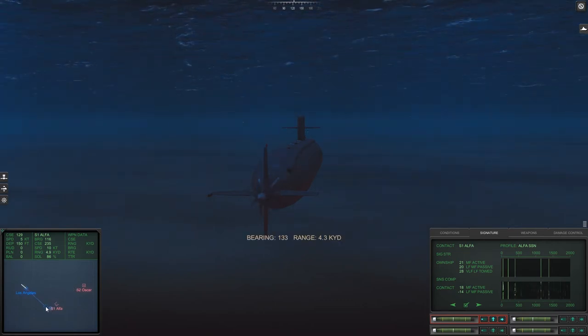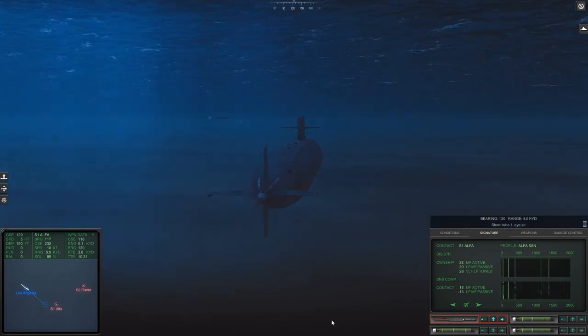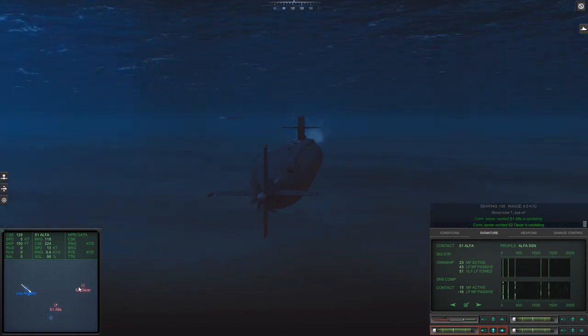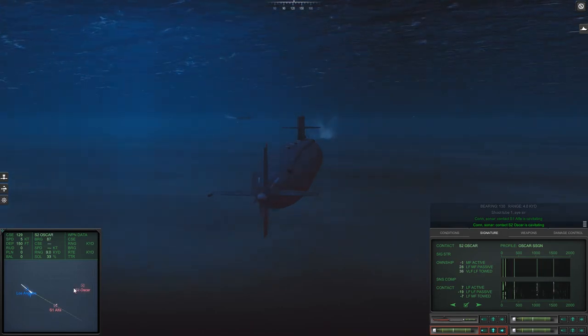Firing point procedures, Tube 1. Bearing 130, range to enable 4,000 yards, shoot Tube 1. Tube 1, aye sir. Load Tube 2. He's gone active. Cavitating. He's cavitating, you heard that torpedo. Did he snap one off? I don't think he did. Con, sonar, Sierra 2 is cavitating. And so is the Oscar. The Oscar's legging it. Righto.